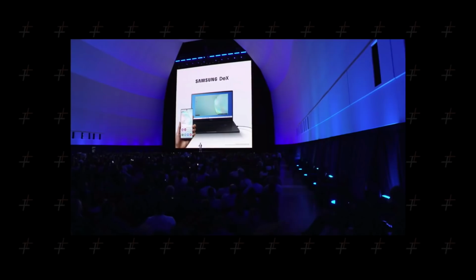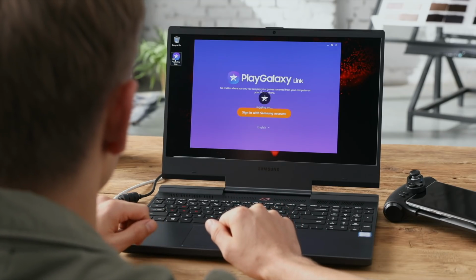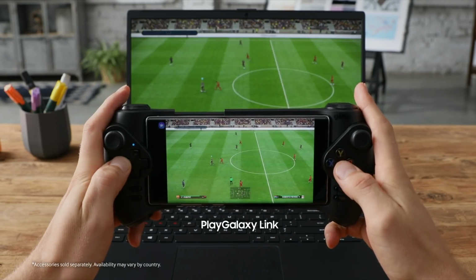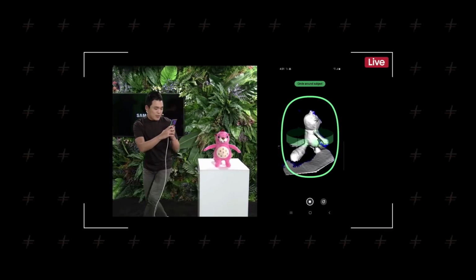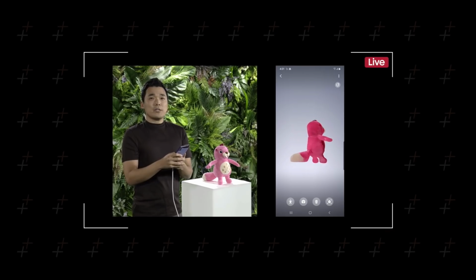During the Note 10's launch event, several features were hyped, supposedly extending what the phone can do. Some of these are yet to be rolled out, others don't live up to promises, and others just don't need to be there. Potentially exciting is Play Galaxy Link that will let you play PC games from your device, even if you're not in the same room as your computer. That's coming soon. The 3D Scan app hasn't officially been rolled out yet, but here's a sneak peek anyway.